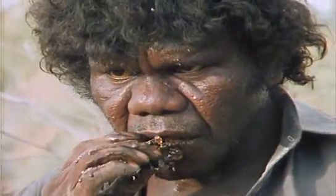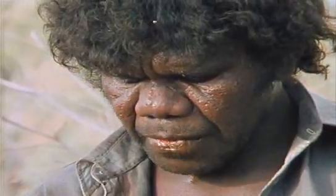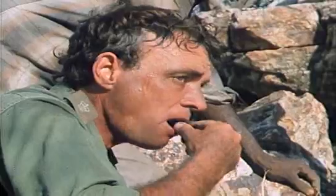In the past, the chewed up beeswax was used as a glue or a putty, handy for making spears and woomeras. Nothing gets wasted in the bush.